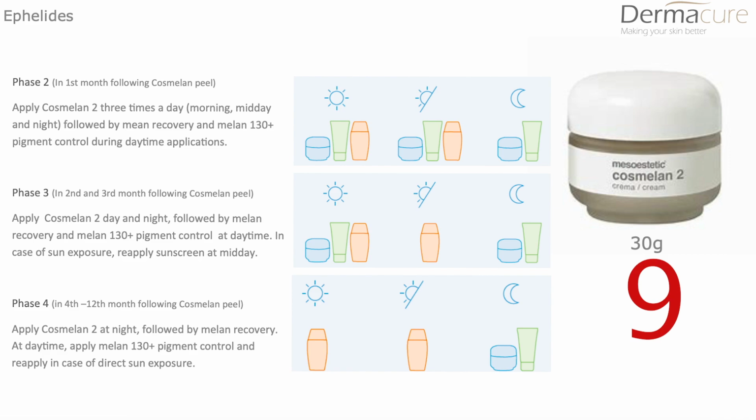So that means if the pigmentation is still there, you must carry on with Cosmelan 2 for at least 9 months, because the melanocyte cells producing melanin have memory, and it takes them about 9 months to forget that they shouldn't produce unevenly the pigment. So it's really important and crucial for you to use it for 9 months in cases of melasma mainly. If it's any other type of pigmentation, usually it's fine after 3 months.